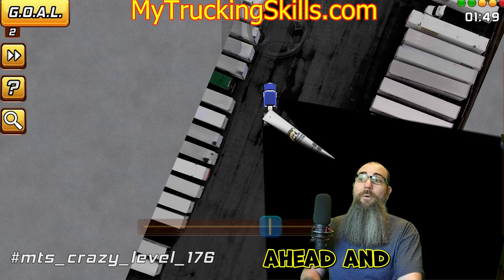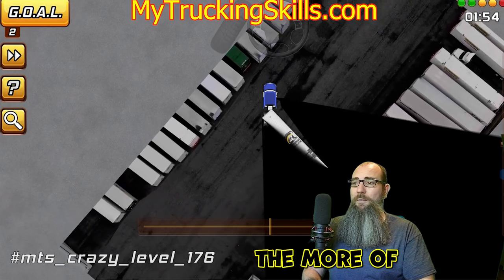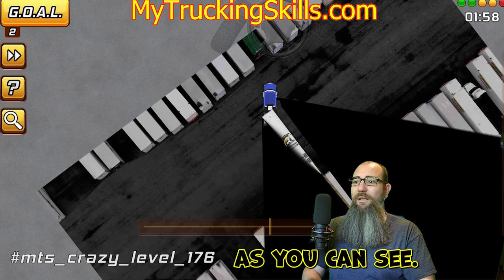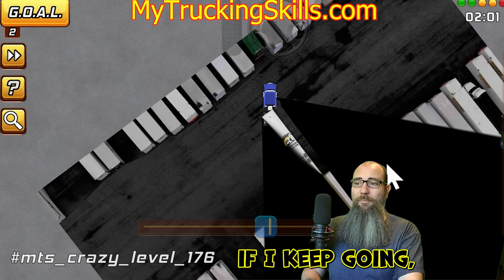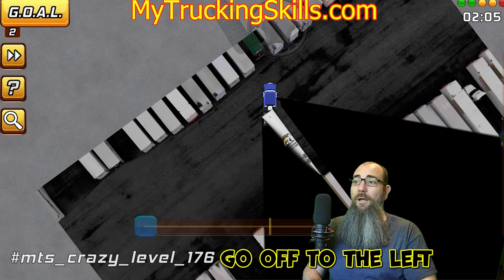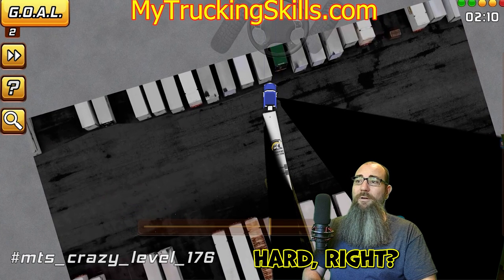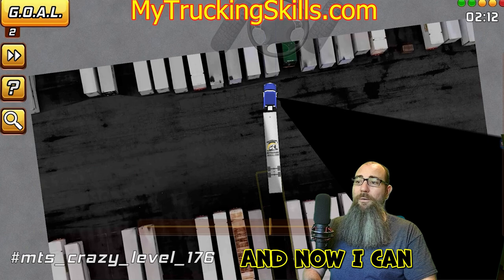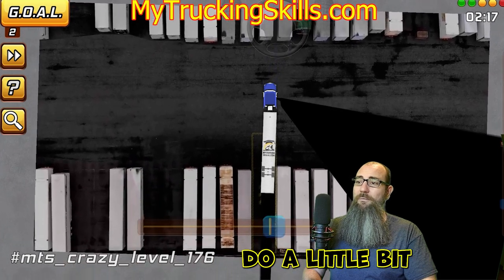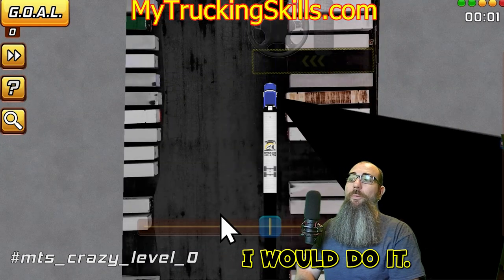Now I'm going to go ahead and crank it all the way to the right and start chasing. And again, the more of a straight line you have with the truck and trailer, the more you can see. If I keep going, I'm going to hit it. But all I have to do is just do a simple pull forward. So I'm going to go off to the left and pull forward as much as I possibly can before hitting this guy, and then hard right. And now I can just do a straight back. There we go, we can do a little bit better maneuvering there. And we're in.